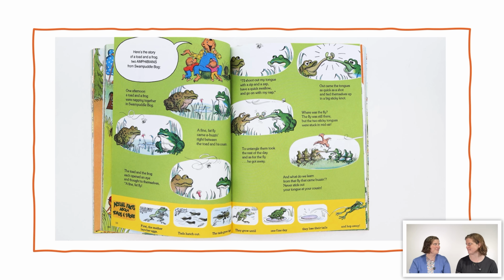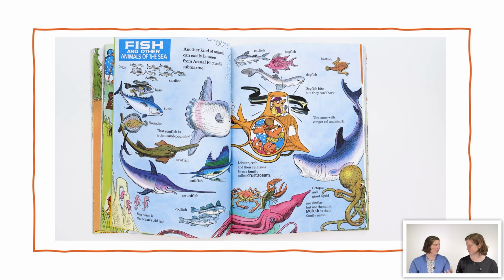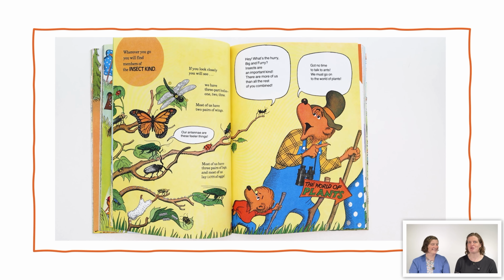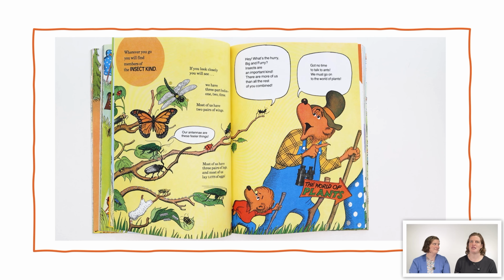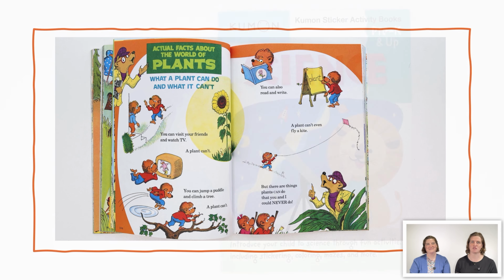And the rhyming text, that's what also pulls them in. Yes, they love the rhyming text. So you're building vocabulary while you're also learning these overviews of different science. So why this book? Because it has the big science ideas in bite-sized and playful doses. Perfect for a pre-K student.